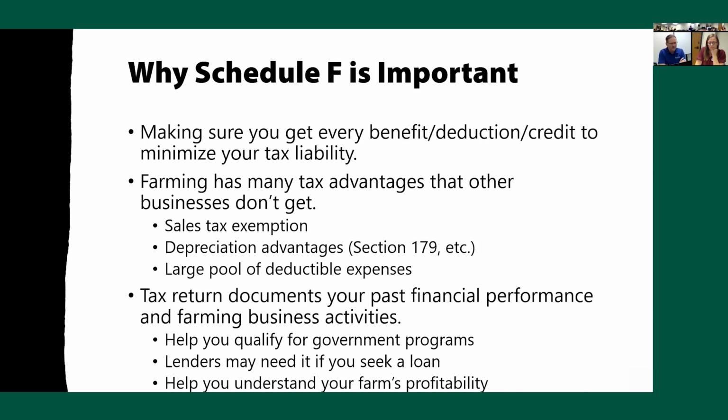The last thing, and this ties back to what a lot of our FSA folks have talked about too, is that tax returns really help document financial performance and farming activities. A lot of times when I work with producers, it's easy to go through the tax returns and see trends, see what it looks like over multiple years, and try to make adjustments in future years if they're wanting to make some improvements. Or you can understand, if I want to make a change, how is it going to impact me? It also helps document and qualify you for government programs. Having that track record of Schedule F history helps you build credit in the farming world.